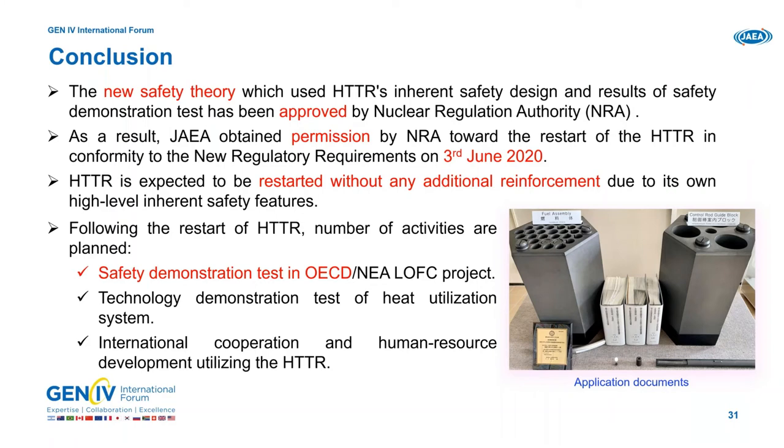We are expecting that, and please watch our project in the near future. Okay, and the other one is the international cooperation by using HTTR, which we are also expecting like this.